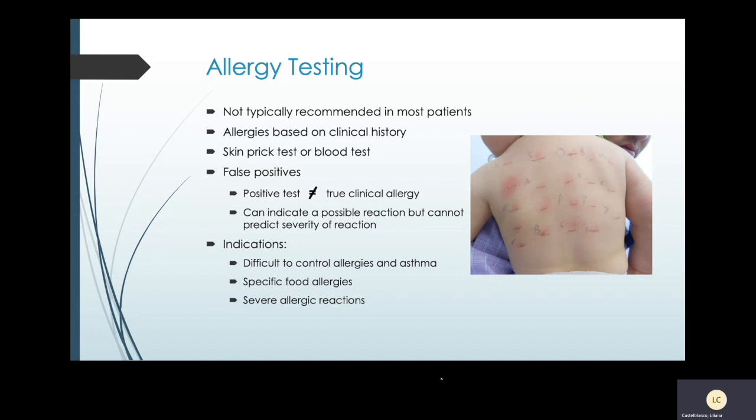The skin is pricked in multiple different areas with different allergens, and then depending on how big the reaction is, we can tell if that is something that your child is allergic to. This is a test that is typically reserved for the office of the allergy specialist. So we don't generally do the skin prick test in the office.